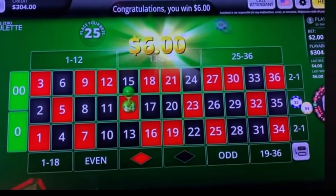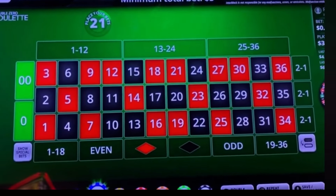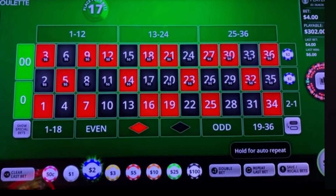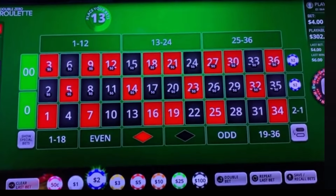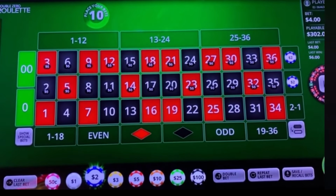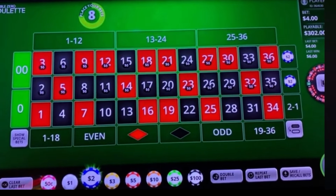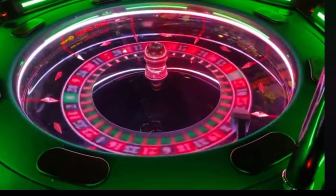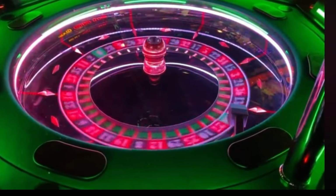So there's a second column hit for us, so that's another win. And we're off to a good start here, up to 306. And so we're going to go ahead and just repeat that bet. And hopefully this hot streak will keep going for us. This will be an easy session. Seldom works out that way though, so we'll just have to wait and see what we get here. And round she goes.